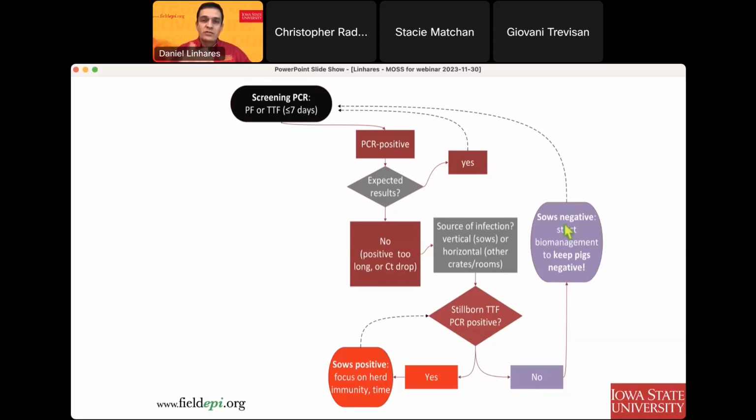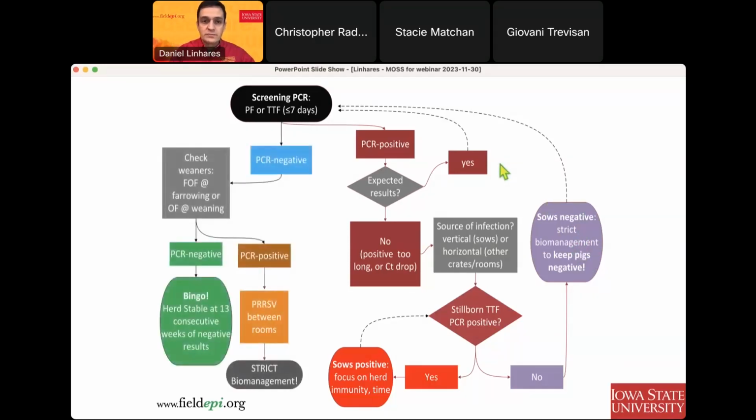When the tongue tip or stillborn PCRs are negative but your processing fluids are still positive, the interpretation is that the sows are negative, but the piglets are getting infected after they are born. There's a lot of intense movement between pigs during processing, and moving pigs around. So a lot of stuff is going on in that first week. Applying some strict biosecurity to keep pigs negative is something to consider. So you keep doing that until you start having negative results.